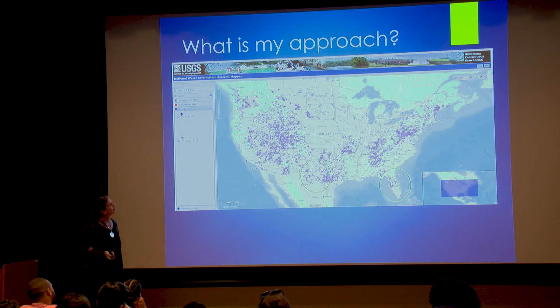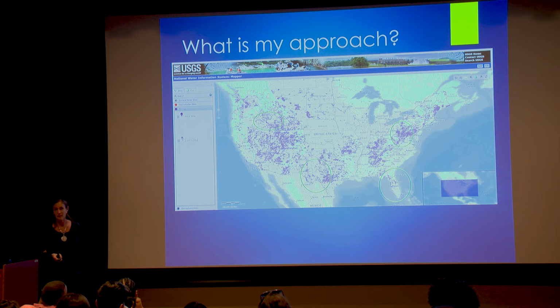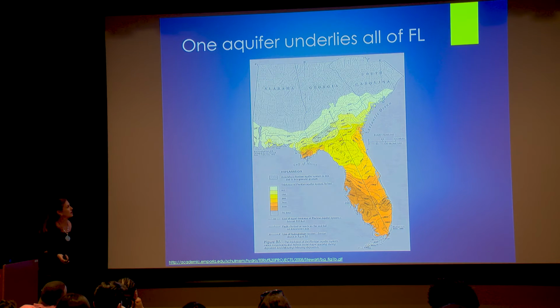So if I start, these are the places I've looked at so far. I'm not going to talk about Pennsylvania today, but we'll see how time goes. But I'm going to start with Florida, and then I'm going to move to Texas, and then I'm going to move to Idaho. And we'll see how far I get. If I don't get all the way, it's okay. So we start in Florida.